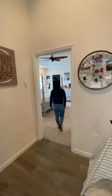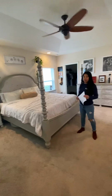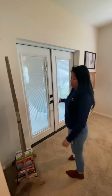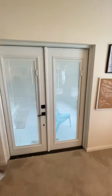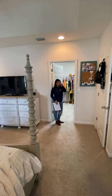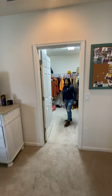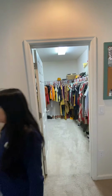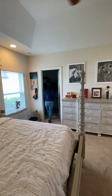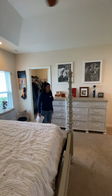Here's your master. Huge master bedroom. This is a king size bed, plenty of space. You've got impact resistant French doors that also go to your screen lanai. You've got a huge walk-in closet. They are his and hers, so you've got 2 closets in this home. Good size here. And here's his, the smaller one, of course. There's a smaller one.